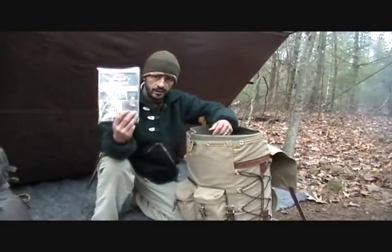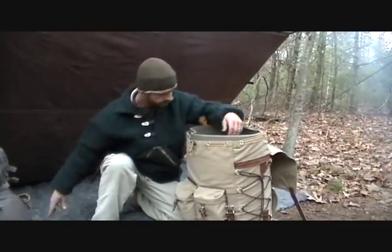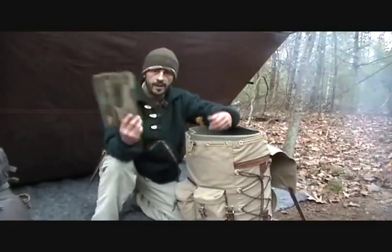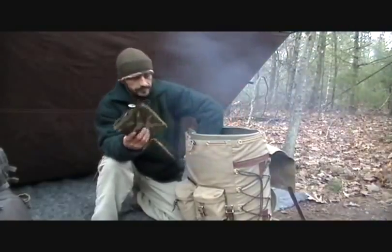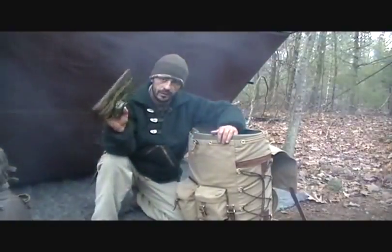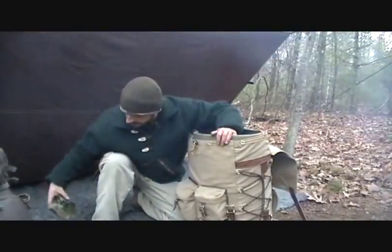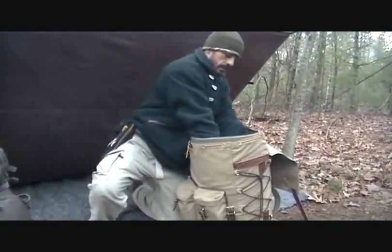Got a field guide in here for wild plants. This is the Forager's Harvest. My map case with all my map tools in it. And my compass. In this bigger kit, I go with my Kaminga compass for that.